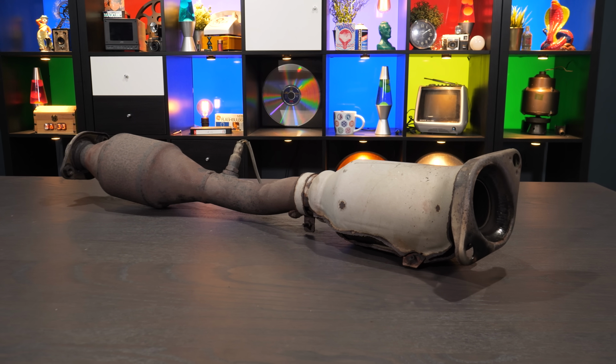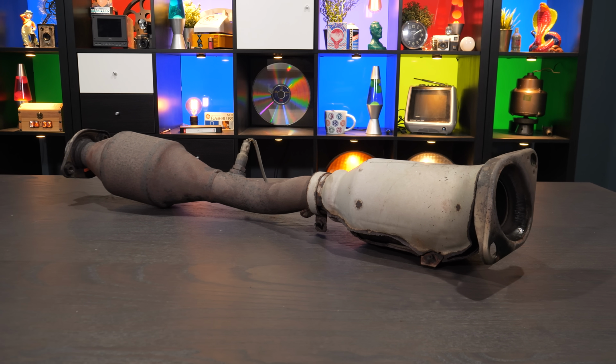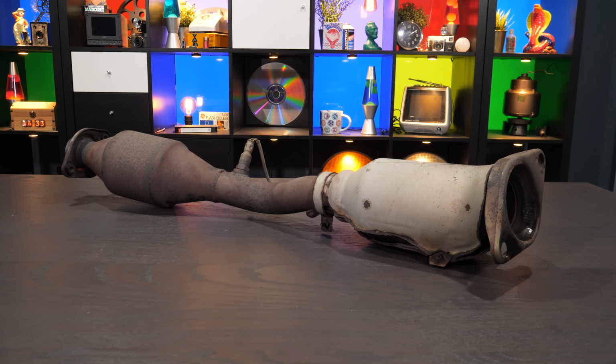Catalytic converters became more or less required in cars sold in the US back in 1975, but the earliest ones didn't deal with nitrogen oxides. Those so-called two-way converters only handled carbon monoxide and unburnt fuel, which was a tremendous help for air pollution, but nitrogen oxides still contribute to smog and acid rain. So shortly thereafter, we got three-way catalytic converters, which is what this is. And if you're wondering why we don't talk about acid rain much anymore, these are a big part of why.